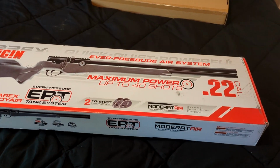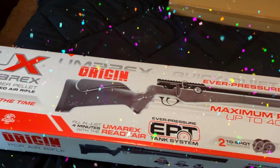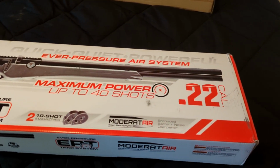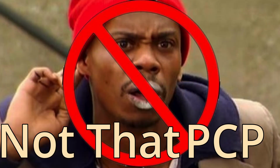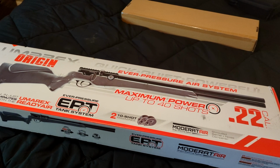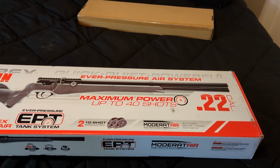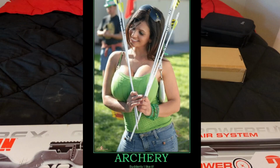Hey everybody, so today is an exciting day. I finally pulled the trigger, pun intended, on getting what's called a PCP air rifle, which stands for pre-charged pneumatic air rifle. This is pretty much the strongest thing that shoots a projectile that you're going to get outside of a firearm, to my knowledge, and excluding bows and arrows.